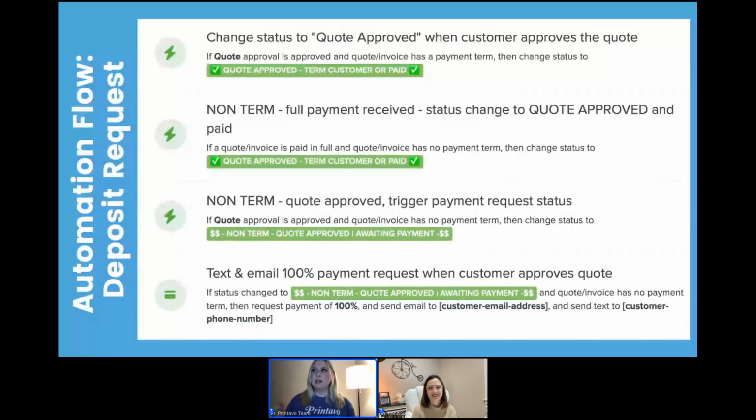Now, if you guys wanted to take a second to just screenshot this, I can always send you this deck after our webinar today to go over how to automate your deposit requests. And then it works the same way when you're automating your invoice requests as well. If the status is changed to invoiced, then request a payment of 100% and send an email. If you guys need help with this, feel free to reach out to us at success@printavo.com or directly to your success manager if we've been acquainted so far, and we'll be happy to go through how to automate your payment acceptance.